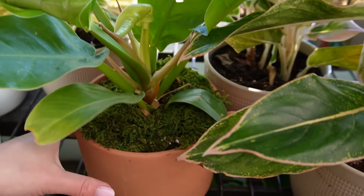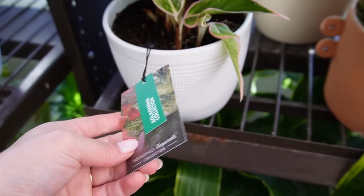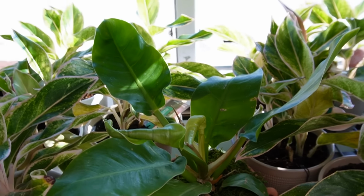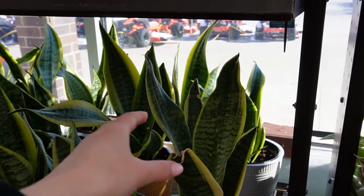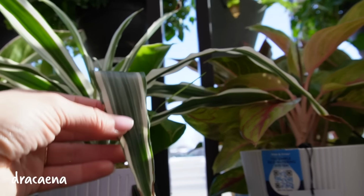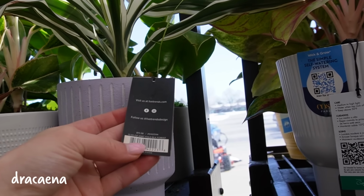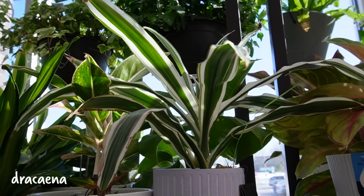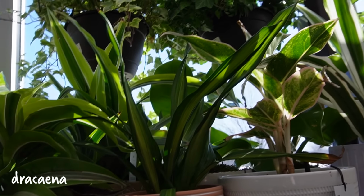I don't know what this is. It's some kind of philodendron. Usually I would expect the labels on these to not be super great. But yeah, here's a snake plant. Here is a gorgeous Dracaena. I actually have this one in my house. That was a gift. I don't know what kind it is. Maybe a marginata. This is also a really pretty Dracaena.